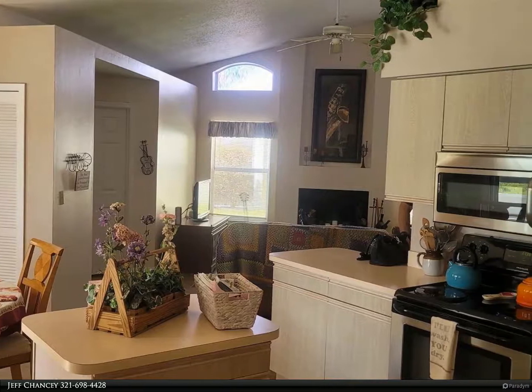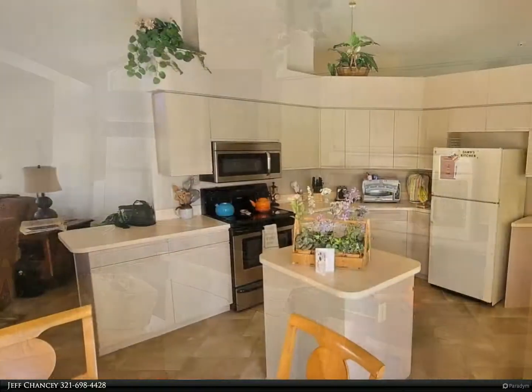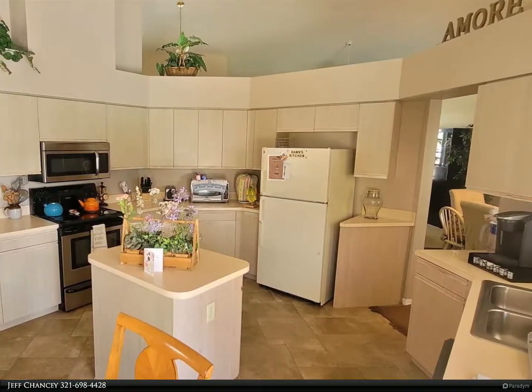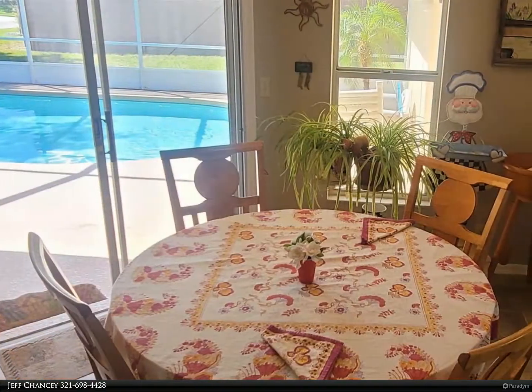Large eat-in kitchen with lots of cabinets and center island. Formal living room with front bay window. Fireplace in the family room. Split bedroom floor plan. Second bedroom has large walk-in closet.